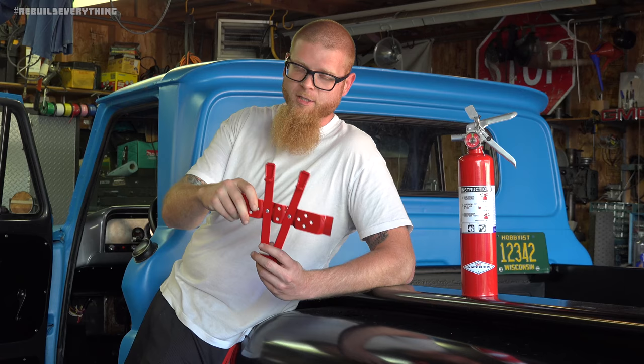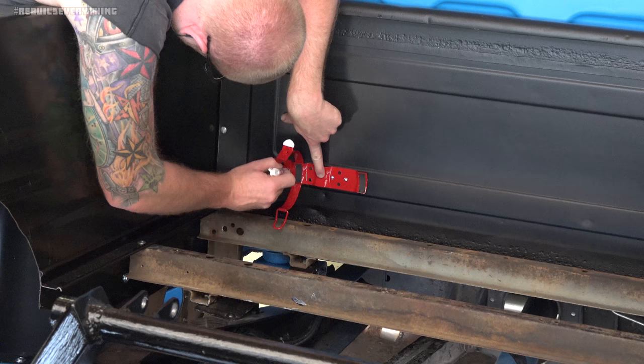Now that I've got my location picked out, I can go ahead and grab the bracket here, transfer a couple of these holes over, get it bolted up to the front bed panel, and strap in my new extinguisher.